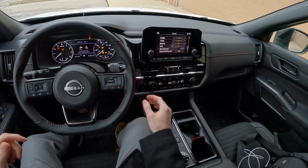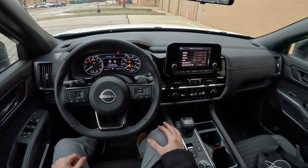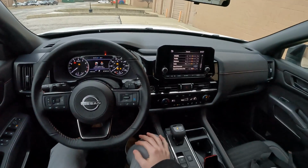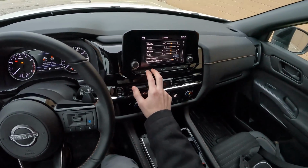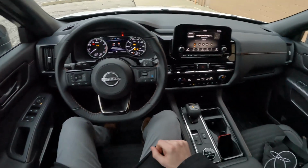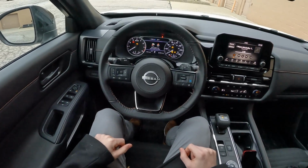For audio controls in the Pathfinder, you have a nice volume knob here. It's pretty easy to grab for both the driver and passenger. Nice clicks. You also have volume on the left side of the wheel. For track selection, you've got buttons here. You've got a knob here. If you're on the right screen in the infotainment, you can use a touch screen, or on the left side of the wheel, right by the volume control, you got track selection there.